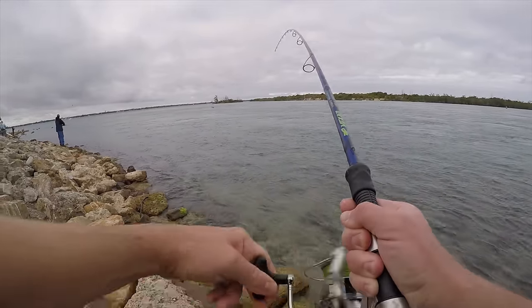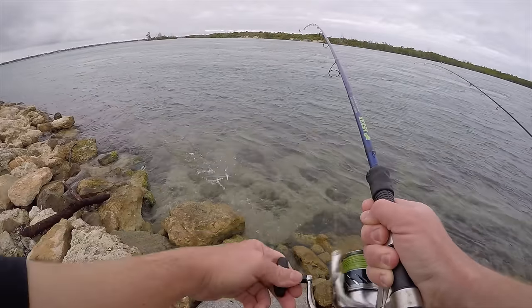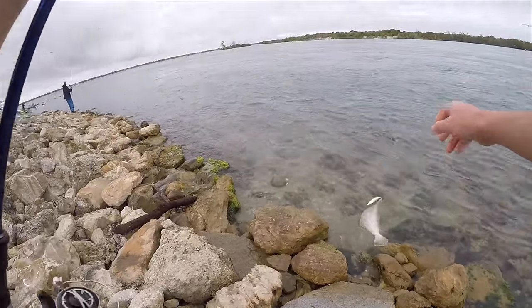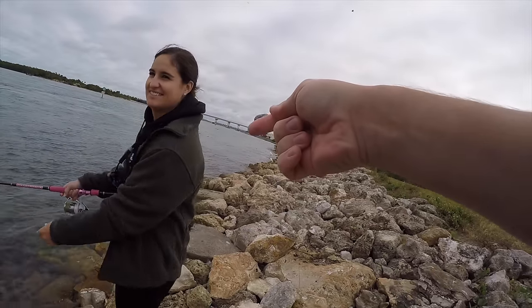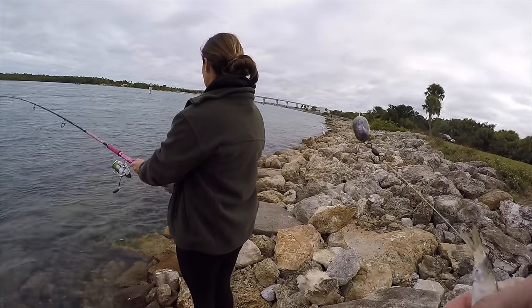Is it a flounder though? Oh yeah. Number one. First one of the trip. And guess what? Didn't even get snagged. The three spot. Man, they chewed the greenie up.